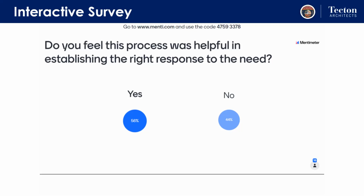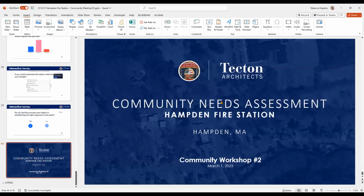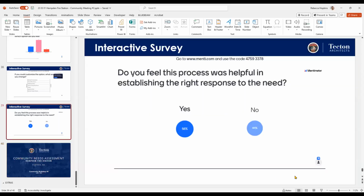He's always been pushy. So I will submit, I do think that the community, the participants that participated in these meetings, have gone a long way to speaking about what they think should be included in the fire station. Have they established whether or not there's a specific solution yet? No, I agree, they haven't.